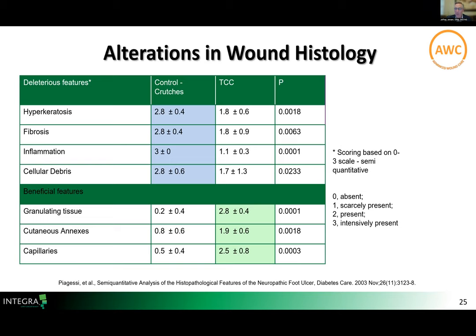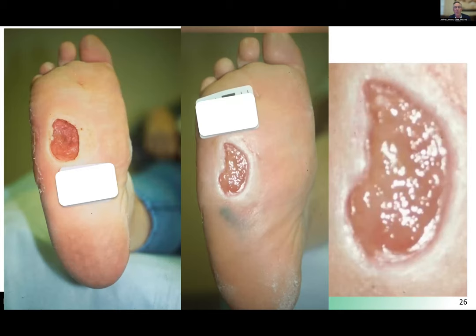So this is a great study, right? This is showing that, geez, if we debride the patients and we let them go through those 2 to 5 days of inflammatory phase, and we get them into the proliferative phase of wound healing, if we just protect that wound while they ambulate, while they do the activities of daily living, the stage is set for them to heal. So that's one of the really neat things about total contact casting. So the next slide gives you an example of that.